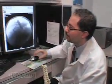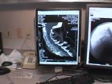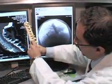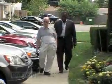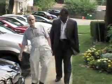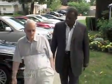Kyphoscoliosis is a deformity that occurs in the aging spine. The exact cause is not fully understood, but it starts with the progressive degeneration of the disc spaces and laxity of the ligaments and the joints in the back. The next thing that happens is that the natural curve of the lower lumbar spine starts to flatten out. When this occurs, the balance and the center of gravity of the body starts falling forward. The long-term result can be significant disability and inability to function.